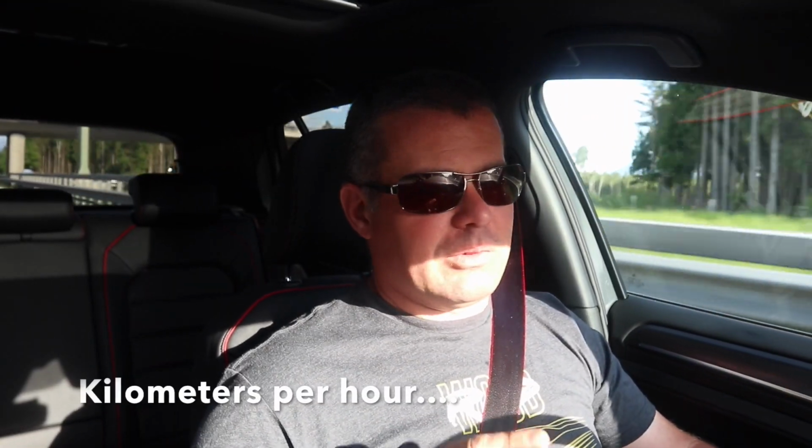But this car will cruise along at 200 all day long. Like right now, I'm on a free part of the Autobahn where I can drive along with traffic, and you know, traffic's moving along at 169 kilometers. They claim this car has a top speed of 260k, and I believe it.